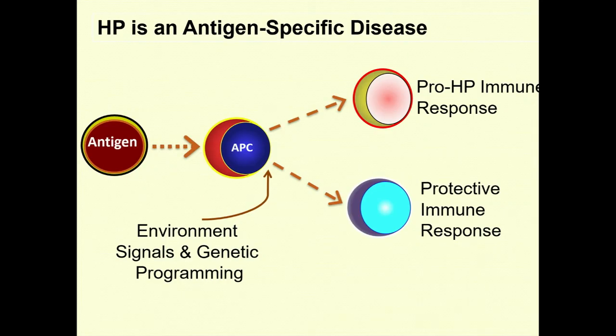To make more emphasis on this concept, hypersensitivity pneumonitis is an antigen-specific disease. I think it's important to highlight the definition of hypersensitivity pneumonitis. It's an immunologically initiated lung disease, which is complex, which is triggered by a large variety of antigens, to which a genetically susceptible individual has been previously sensitized.